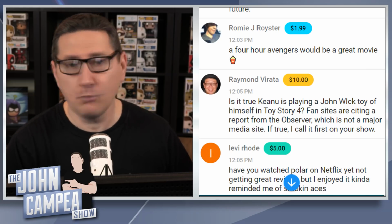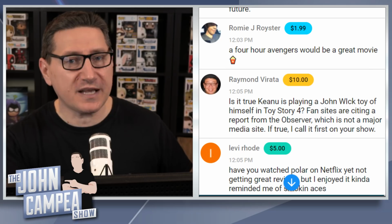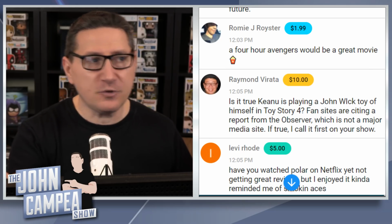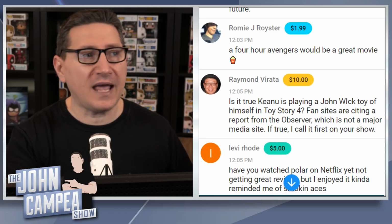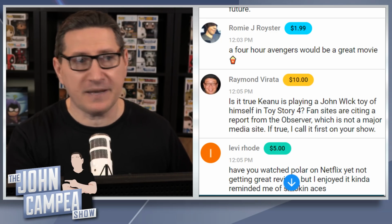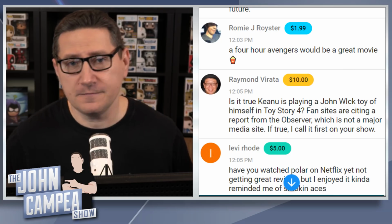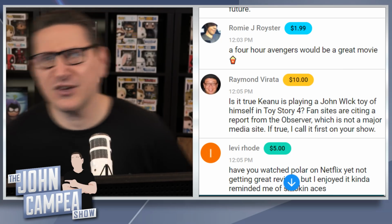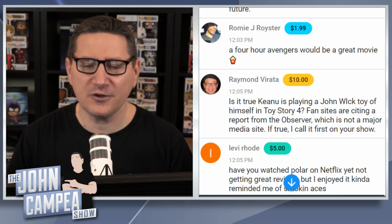But no, I reject this notion that more equals better. More does not automatically equal better. There are certain circumstances where it does. But like the first Avengers movie, as a 4-hour movie, it just would have been completely drawn out and would have lost all of its steam, and it would have felt like you were dragging through muck. Same thing with Ultron. So, no, I disagree with you, Rami. I disagree with you on that, buddy.